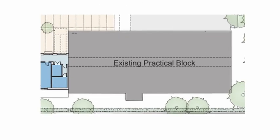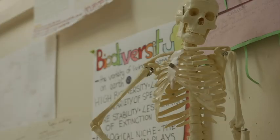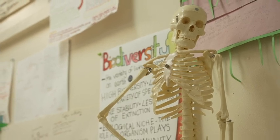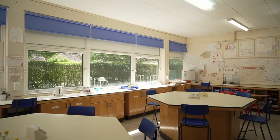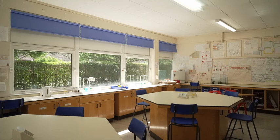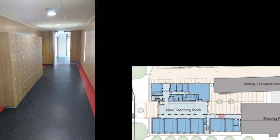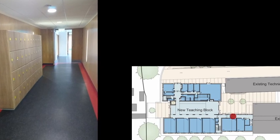I'll be taking you through the last part of our tour. All the science, health and food technology and design and technology rooms have been refurbished in recent years to create bright, spacious learning spaces. As we walk along this corridor, we move from the 1960s practical building through to the new 2012 building.